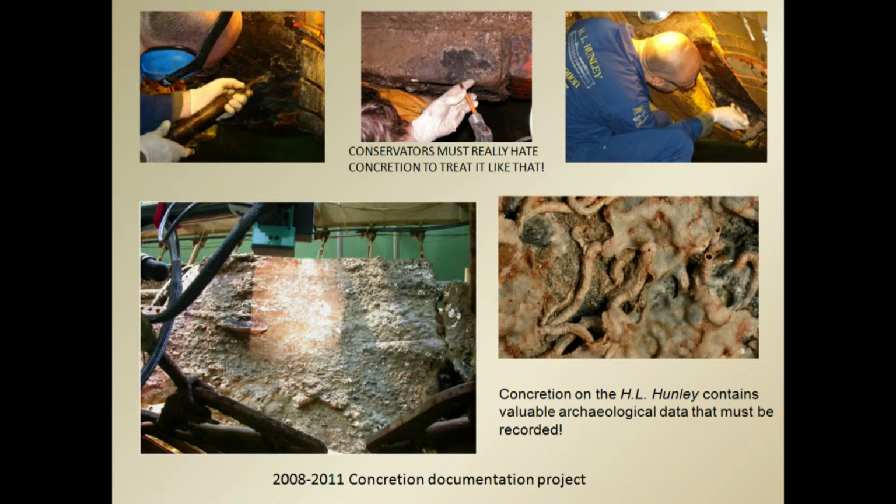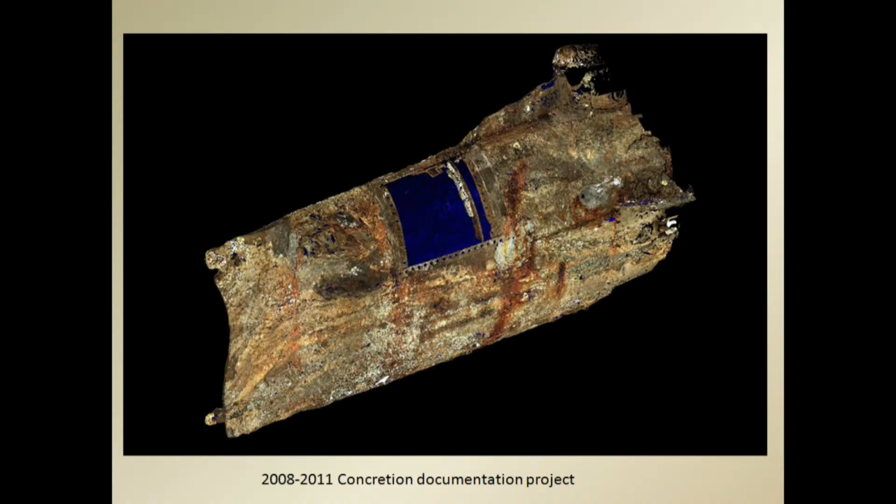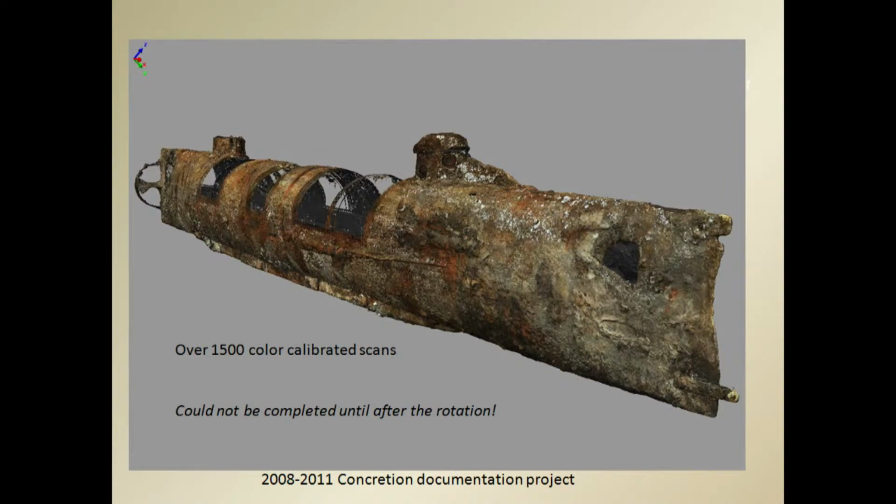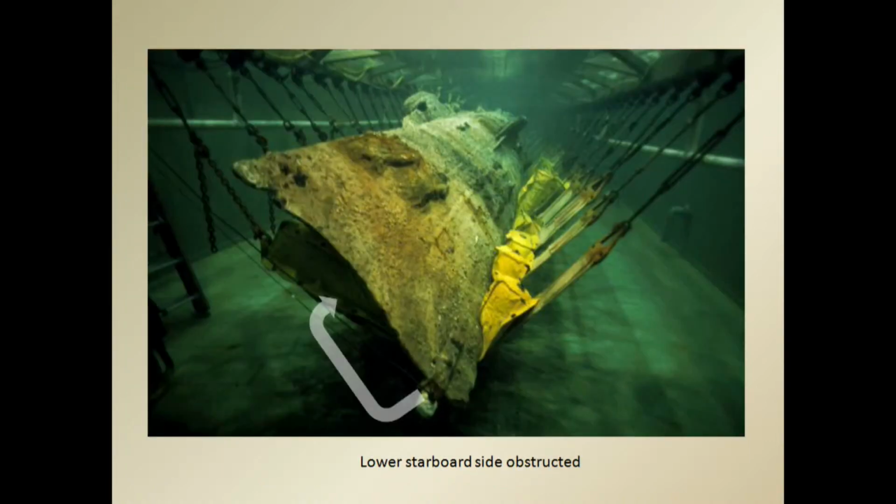The Cyrax scan that was good for general distance only had about 30 million points in it. So it wasn't really high resolution enough to be able to define the morphological features of the concretion. So the Breuckmann was used. These are all the scans that have been stitched together to create an overall model. This is over 1,500 color calibrated scans. But this model couldn't be completed until after the rotation. That was because of the limitations of working in the tank and the standoff distance of the equipment.